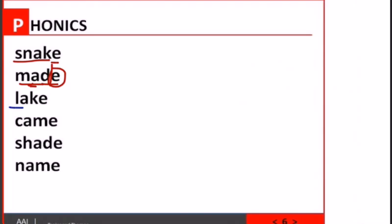Our next word is lake, came, shade, name. And so that's the phonics for the week, the spelling words that we've looked at.